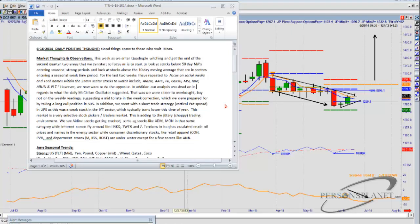The other thing I want to talk about in our market thoughts and observations is, if we're looking at stocks that are entering a seasonally strong period of time, and if we're looking for stocks or sectors that are entering a seasonally weak period of time, what I would like to do is put to use the particular scans that we created, at least with Genesis.